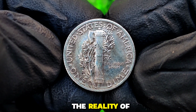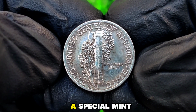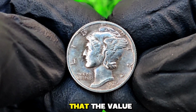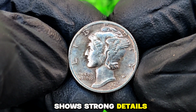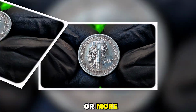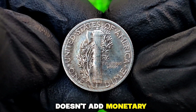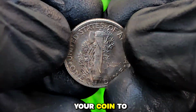The reality of the W error value. Let's address it clearly. The W you see on your coin is not a special mint error. It's simply the last part of the designer's initials, with the A faded due to time or weak striking. That doesn't mean your coin isn't collectible. It just means that the value comes from its overall condition and rarity, not the missing letter. If your coin shows strong details, original luster, and minimal wear, it could easily be worth $40 to $100 or more, depending on the mint mark. If it's graded high or has the coveted full bands, you could be looking at several hundred dollars. But the W itself, unfortunately, doesn't add monetary value. It's more of a curiosity, a conversation piece, a neat little feature that connects your coin to its century-old past.